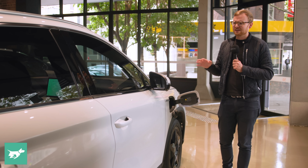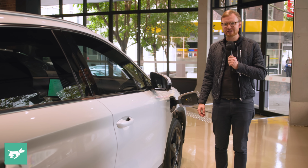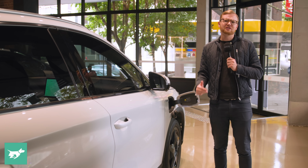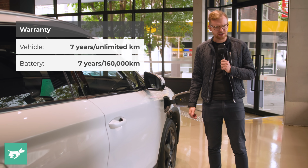I've been told today that BYD engineers expect this vehicle's battery to be able to get to 1 million kilometers with minimal degradation, though the battery warranty in Australia is only 7 years, 160,000 kilometers.